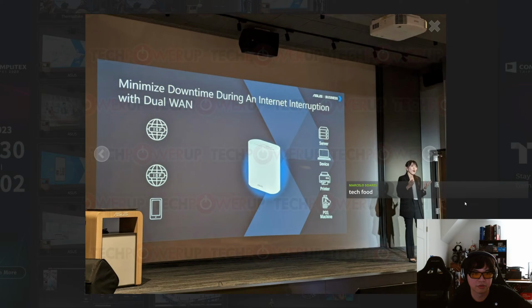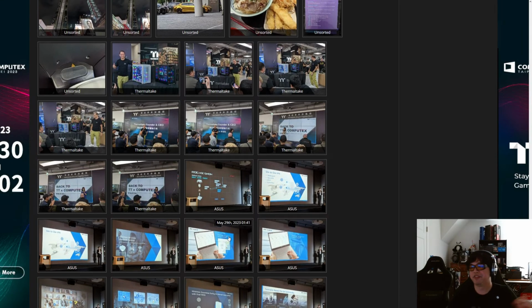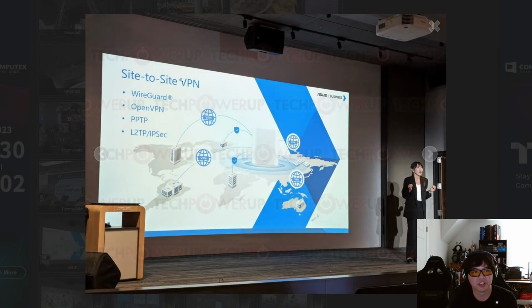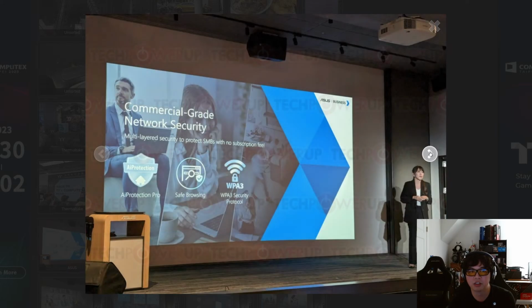Asus. If I had to imagine, you know what Asus probably talked about? If NVIDIA talked all about AI, Asus talked all about Wi-Fi. Wi-Fi 7, that's what I expect Asus to have talked about. Let's see. Well, no, that's a keyboard thing. Site-to-site VPN. See, they're talking about it because they're leveraging Wi-Fi 7. Wi-Fi 7 is the new thing now, and WPA3 instead of WPA2. See, I knew it. WPA3, here we go.